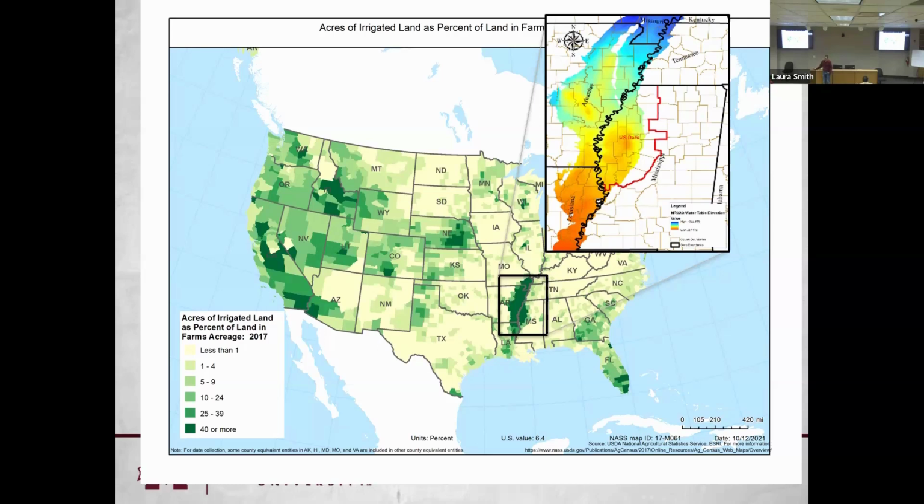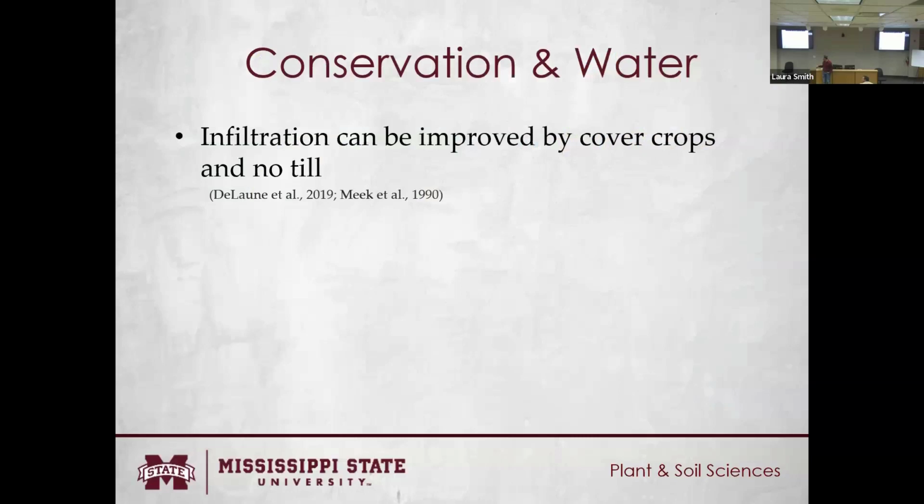And so we're looking at a lot of different ways that we can use less water in irrigation, and a lot of ways that we can manage this aquifer. But today, what I'm going to focus on is using conservation systems to reduce irrigation water use. So conservation systems, that's stuff like no-till and cover crops and whatnot.